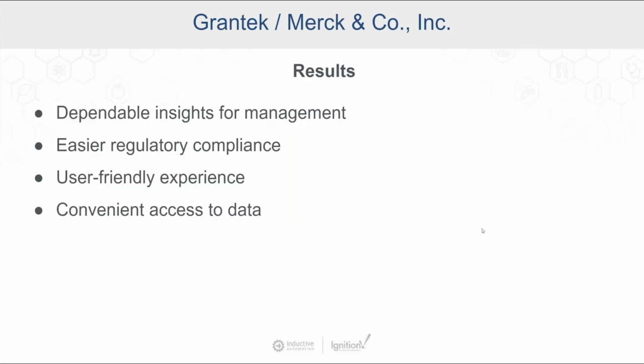Some of the results of this system were regulatory compliance and having a record of the steps that were taken on the alarm event to help with the regulatory compliance of these systems. For instance, you will be able to pull a report showing the annotation of an alarm and be able to tell the story of that alarm a little bit more clearly. We also put a lot of effort into designing user-friendly interfaces that are intuitive and simple to learn. And the biggest thing was convenient access to the data.